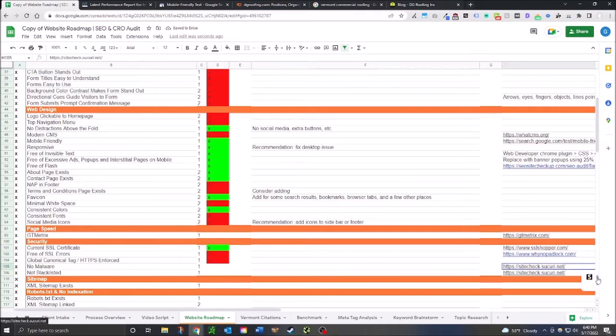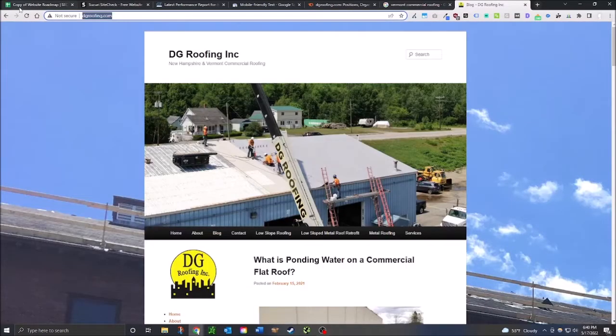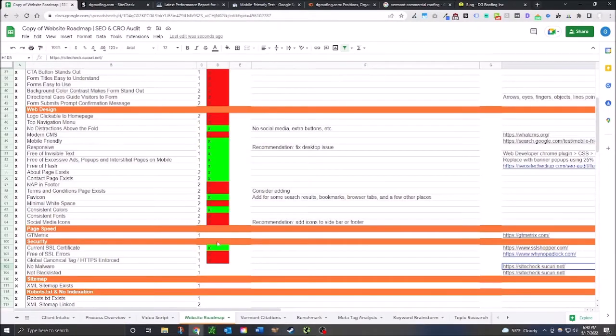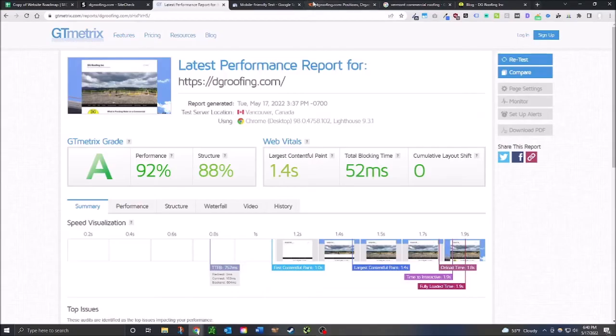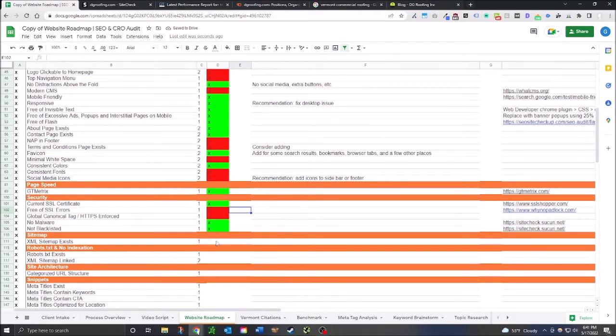And we'll check to see, make sure you don't have any malware or you're not blacklisted. Does say, yeah. So again, this is showing that you're not doing the redirect there, but otherwise it looks good. Oops, should be green. And we'll take a look. Let's see. So your website speed is great, a 92. And so you get a pass for that. However, I would still recommend upgrading your CMS to something more modern.